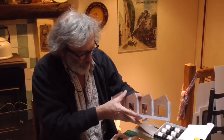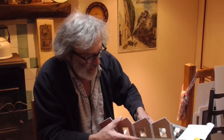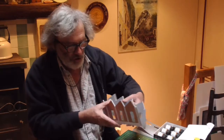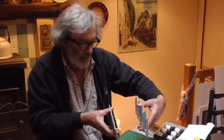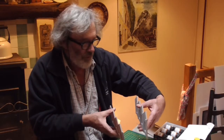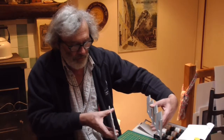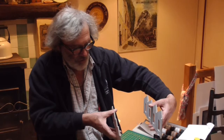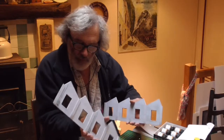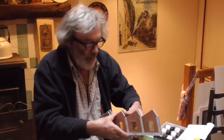What you could also do is make it either a two-road or a four-road engine shed. You can make it that wide for a two, or the plans come with the roof, which I've got here, to make it four wide. So it'll be a reasonable-sized shed when it's finished. And this is the interior of it. That looks quite good, I think.